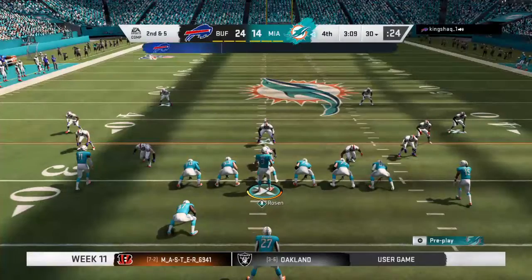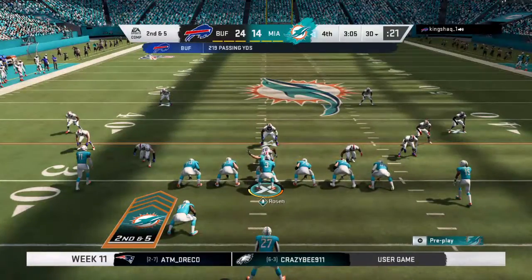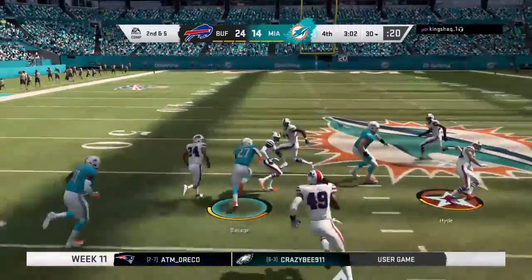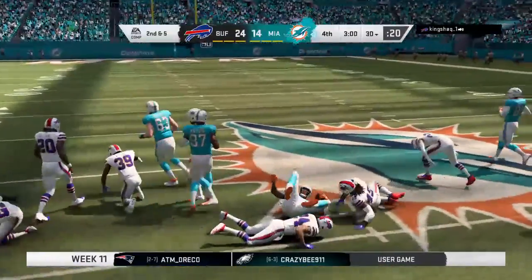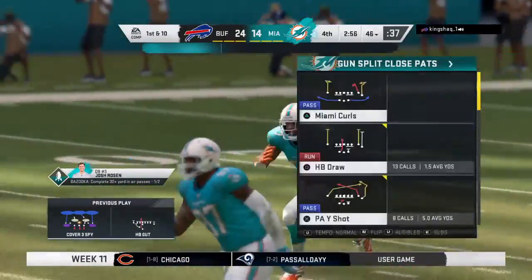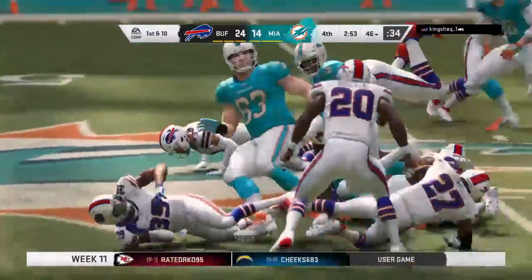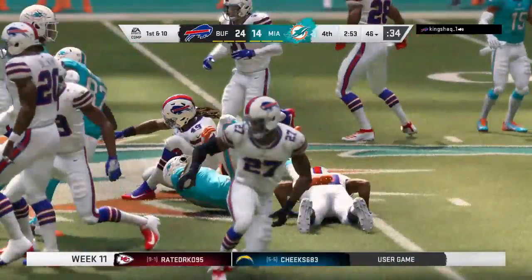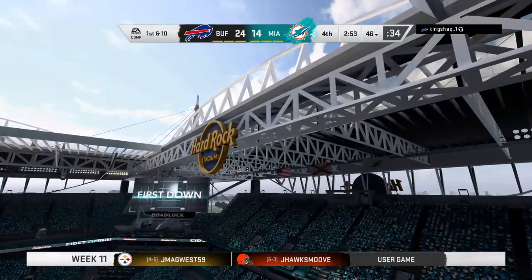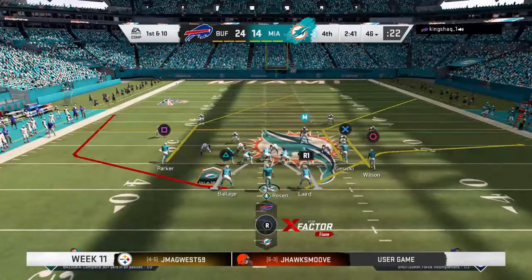Ball on the 30. They'll come up with a 2nd and 5. They run it with Balaj. And he slips up past the 45 before being tackled. It'll be a pickup of 16 and a Dolphin first down. We'll definitely see some open running lanes, and he's taking advantage of it right now, but that shouldn't be a surprise. Defense has the lead. They're playing for the pass first. Crunch down, defense.